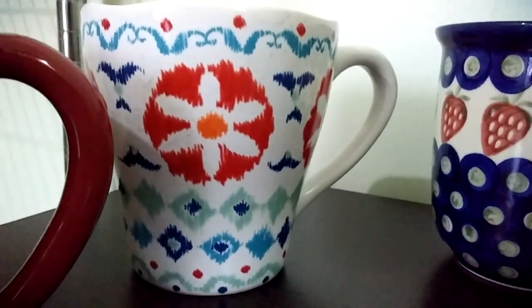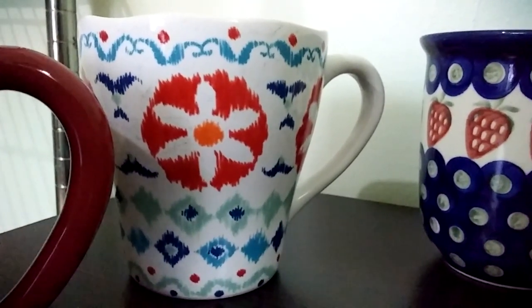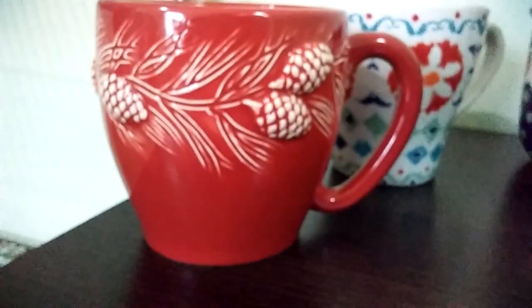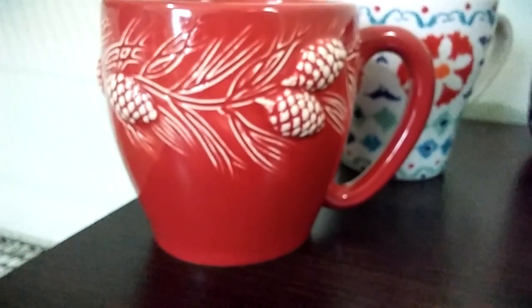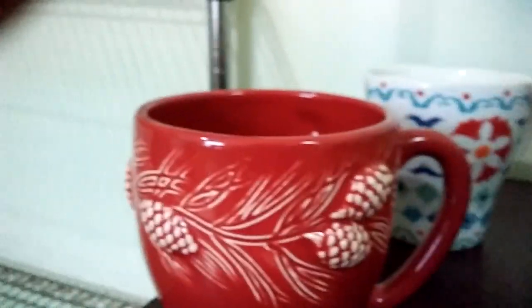And then my latest one that I acquired, I think it was 2 days ago at the thrift store in my town, is actually from Bath and Body Works. And I'll show you that on the bottom if I can pull it up. Yeah, Bath and Body Works microwave and dishwasher safe. I didn't even know Bath and Body Works sells mugs, but apparently they do. There is one Bath and Body Works in my town. I'll have to check it out and see.